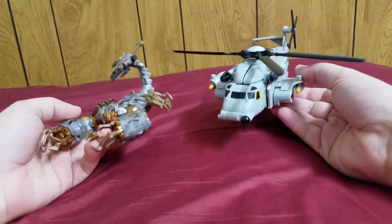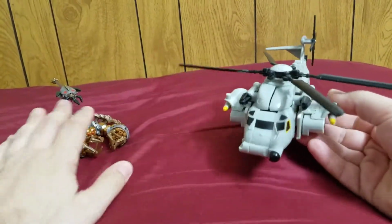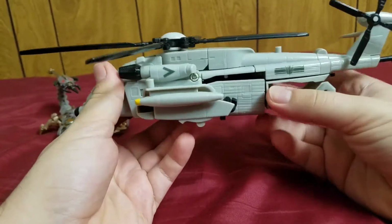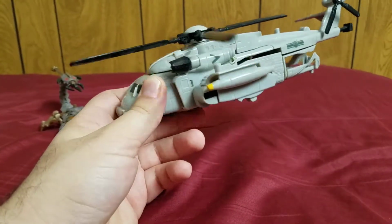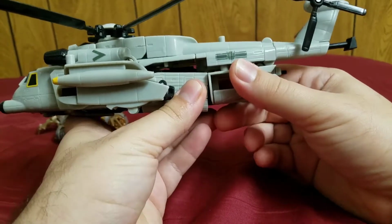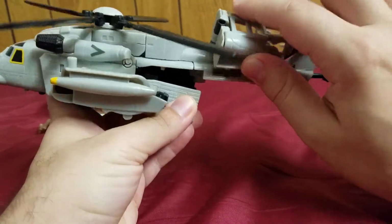Both of these guys have simple transformation. Yes, even Scorponok has a transformation. You'll see that bad boy soon, but let's get to him first. His transformation, because this thing wants to really separate so much, let's get on with it. First, we start off by taking this compartment, pulling it out, and spinning it.